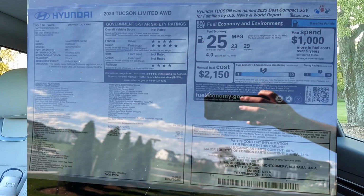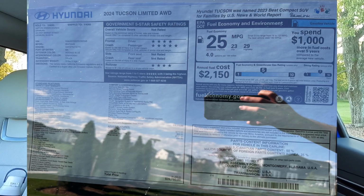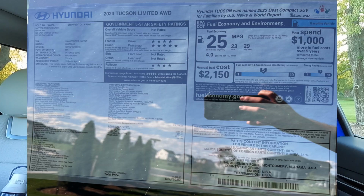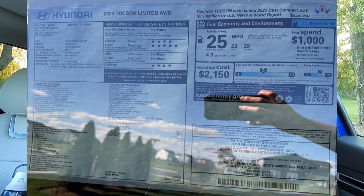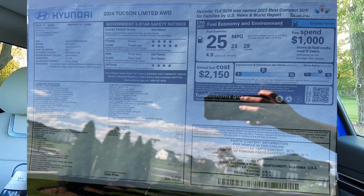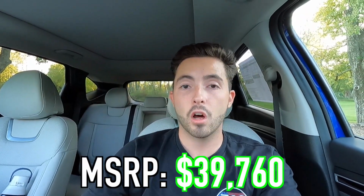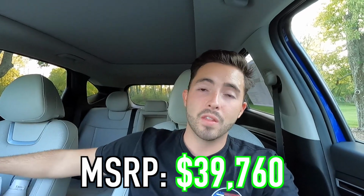Now I'm going to throw the entire window sticker on screen. Take a look at the government safety ratings. Take a look at everything that you get as standard. Basically, take a look at whatever you want to take a look at. But basically, I'm just going to highlight the MSRP. So the MSRP of the way that this particular 2024 Tucson Limited is spec'd is $39,760. I think this is a great value. I think it is a very nice vehicle.